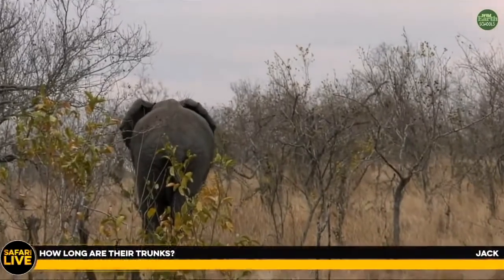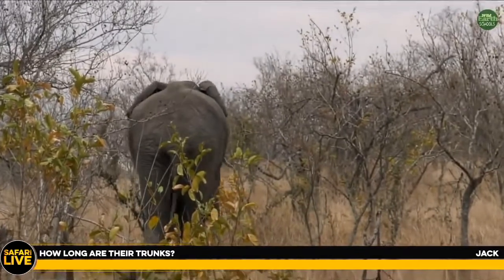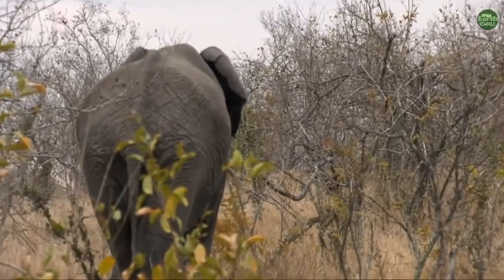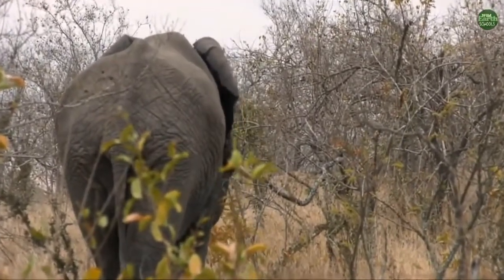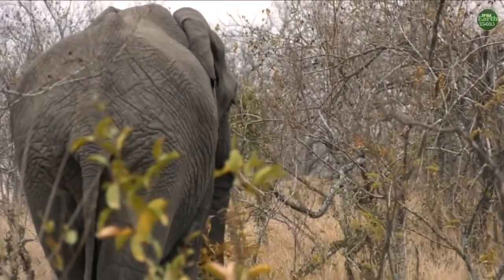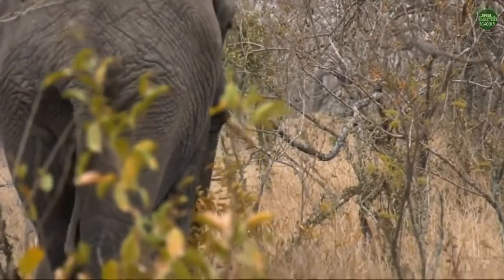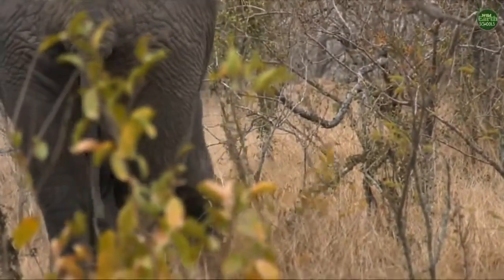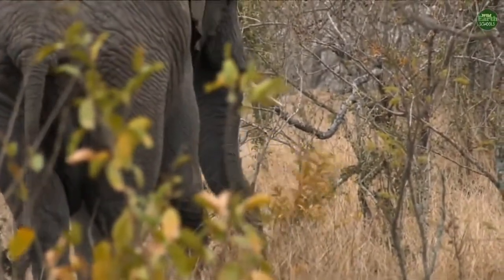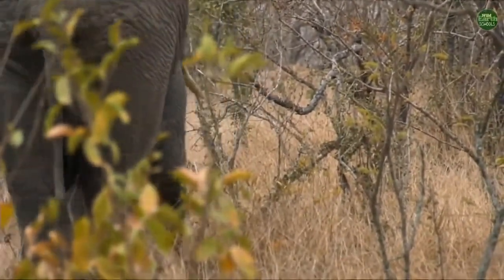Jack, you want to know how long their trunks are? Well, you know, from the ground up, an elephant can stand from shoulder height, probably about 4 meters, so about 12 feet or so. So I would say his trunk is just over half of that, just less than 6 feet long. And they use it for everything. They use it for feeding. You see he's busy grabbing that branch there, and he's sticking it into his mouth. There we go. He's ripping off the leaves. He's kicking it with his foot.